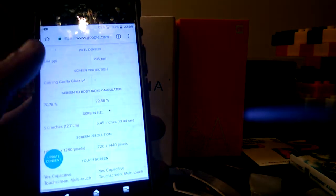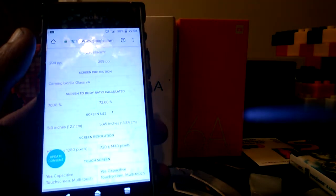So yeah, all you guys out there who love pixels, if you want the extra pixel, spend 70 quid and you could be part of the exclusive club.